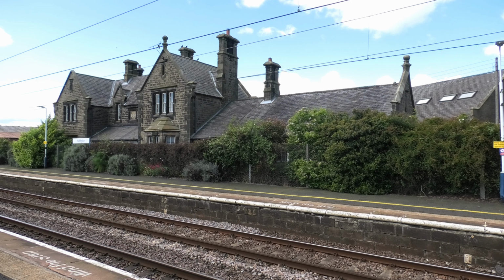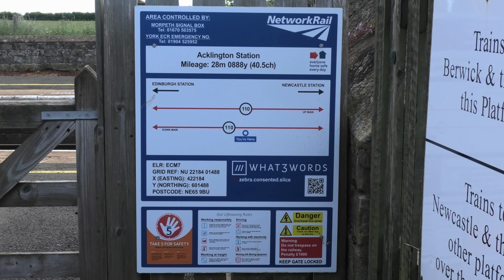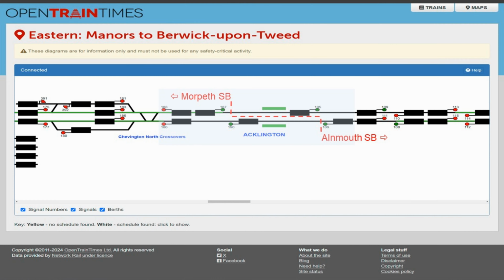On the gate through to the northbound platform, you'll find one of these very useful Network Rail Access Point information signs. Interestingly, it incorrectly states that trains are controlled by Morpeth signal box. That is only true in the down direction. Trains approaching in the up direction are under the control of Alnmouth signal box. Morpeth's first signal in that direction, Mike 190 signal, is actually beyond Acklington.